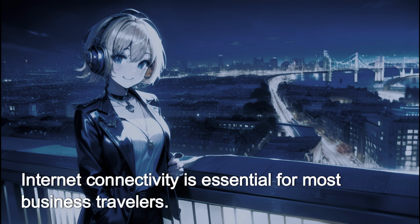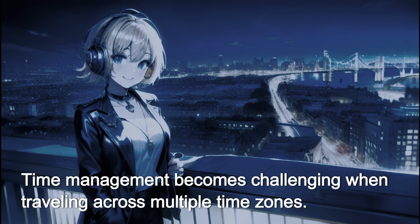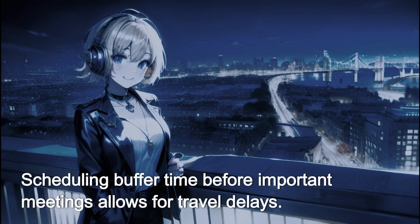Internet connectivity is essential for most business travelers. International data plans or local SIM cards provide mobile internet access. Time management becomes challenging when traveling across multiple time zones. Scheduling buffer time before important meetings allows for travel delays.